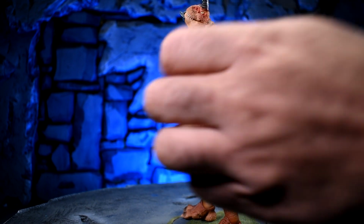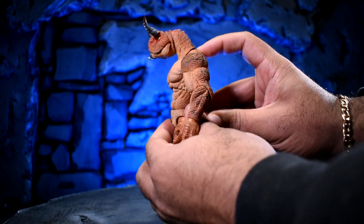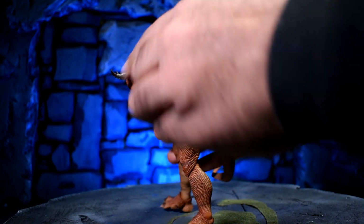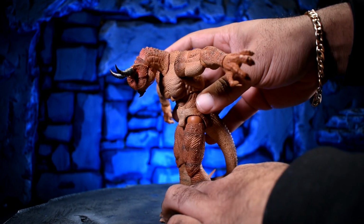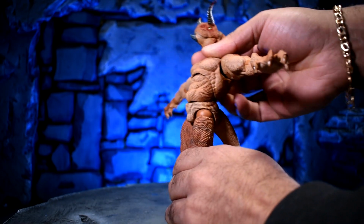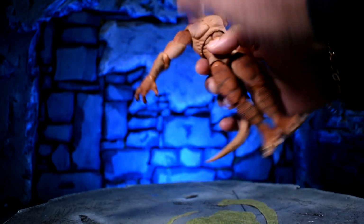And he can look up a lot, and let's just bring him right back down. And because of his ab crunch, you can actually get him to look down pretty far, like he's actually looking at the ground. That ab crunch on this thing is ridiculous. For it to be such a bigger buck, and for him to be so bulky in general, he still has a lot of good range of movement. And I didn't have to heat this guy up at all except for his feet.